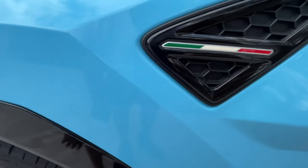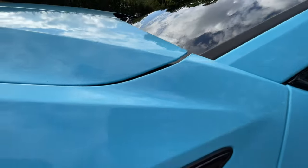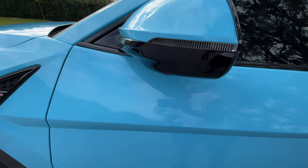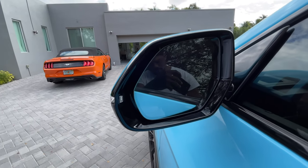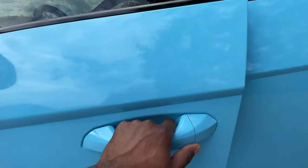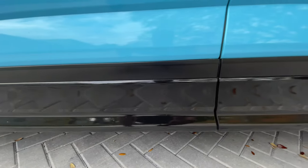I see a nice little vent right there. Look at that wrap on there, though. You know what I'm saying? They snapped. Got the tint, of course. See the tint. Blinker, turn signals, man. Blind spot detection. Got the keyless entry in it. Black right down at the bottom.